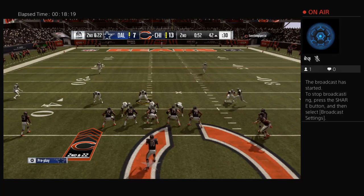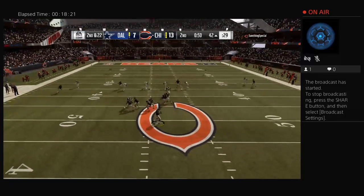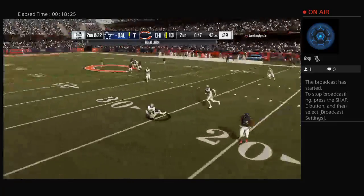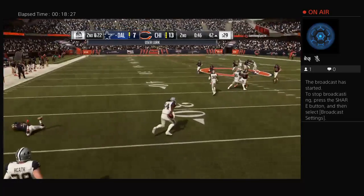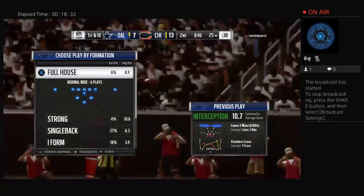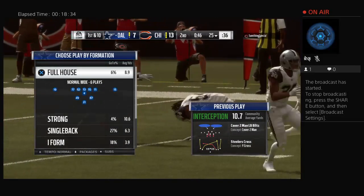Gotta go. From the gun, it's Trubisky. And he fires one that's intercepted. Picked off by the linebacker, Jalen Smith. And his guys will take over at the 25-yard line.